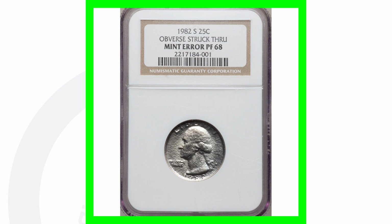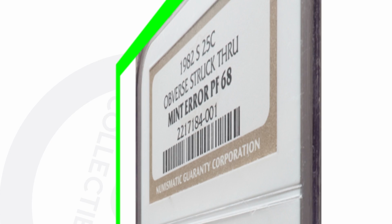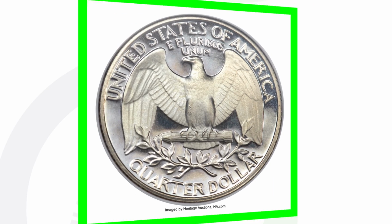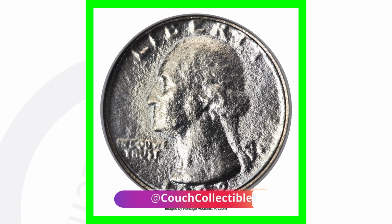Now this is probably my favorite coin of the video. It is a proof quarter, so a 1982 S mint mark, because it is the proof, and the obverse has been struck through, so we can see that there and the images displayed. And then here on the reverse it looks totally normal, and then here on the obverse, of course, you see that error taking place, how it's been struck through. So this quarter here sold for over $745.